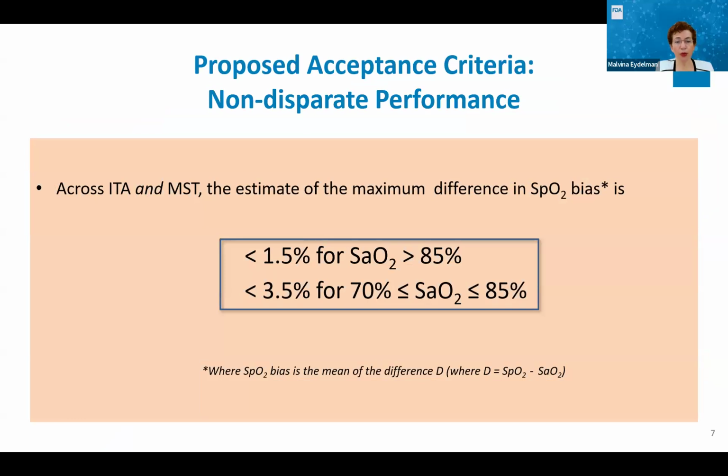In addition to the primary analysis of ARMS, we currently propose a new co-primary analysis for non-disparate performance assurance. We propose that pulse oximeter performance is considered non-disparate when the maximum difference in SpO2 bias across both continuous ITA and categorical MST levels is less than 1.5% for SaO2 above 85% and less than 3.5% for SaO2 between 70 and 85%. Next slide, please.